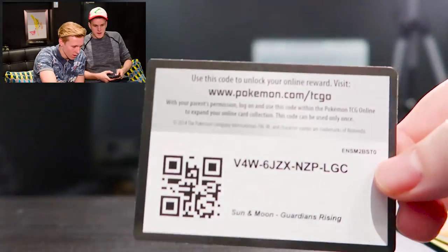Metagross GX. Are you gonna lose every round? All right, let's see. You have to get a rainbow to beat. That's just like the best one you can get. You can't beat a rainbow. It's because I got the hat on. That's why I'm just absolutely winning. I told you, you should have worn the hat.